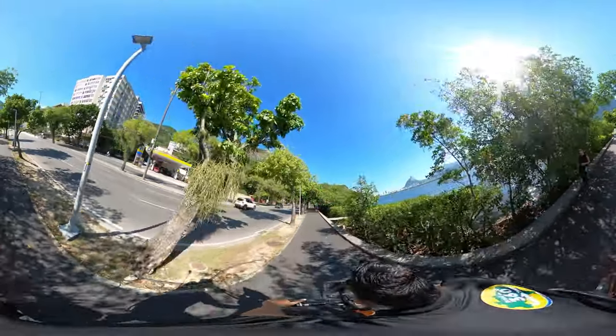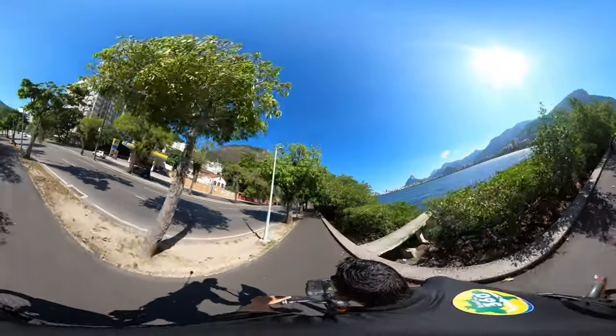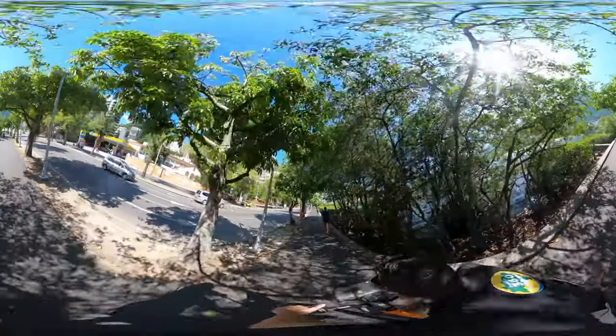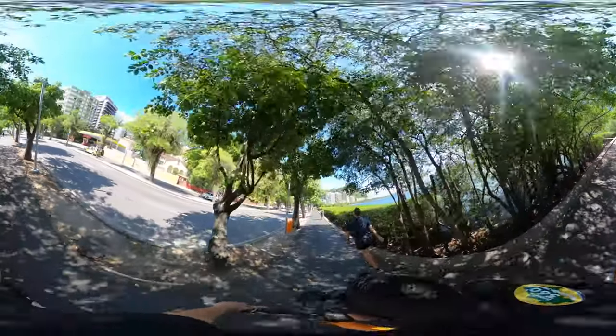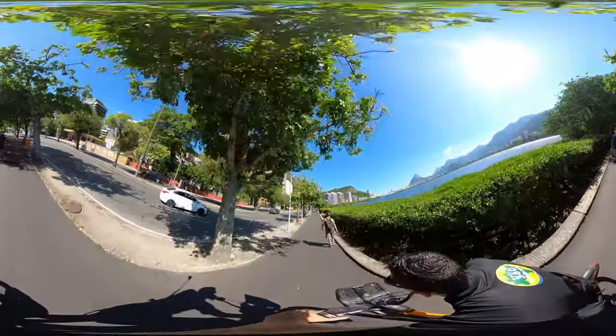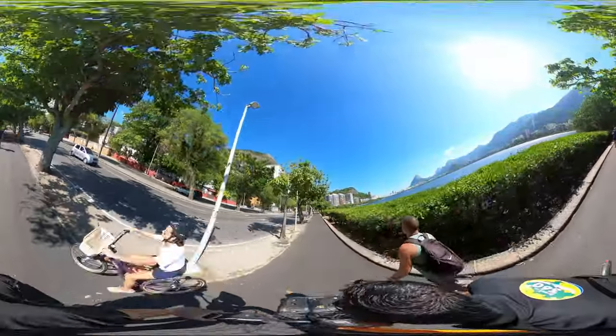Rodrigo de Freitas Lagoon is one of the main tourist attractions located in the heart of Rio de Janeiro. Covering an area of approximately 2.5 square miles, the lagoon is surrounded by lush green hills and is a popular spot for tourists and locals alike.